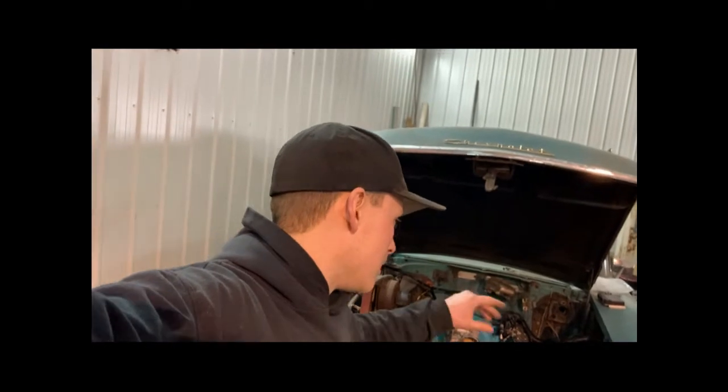We're gonna pull it all out, finalize all that stuff, clean up the engine bay as best as we can before we put the motor back in. And then when we go to put the motor back in, that's when we can put the harness on for the last time and put it all in and tie it all up, so it's gonna look good.